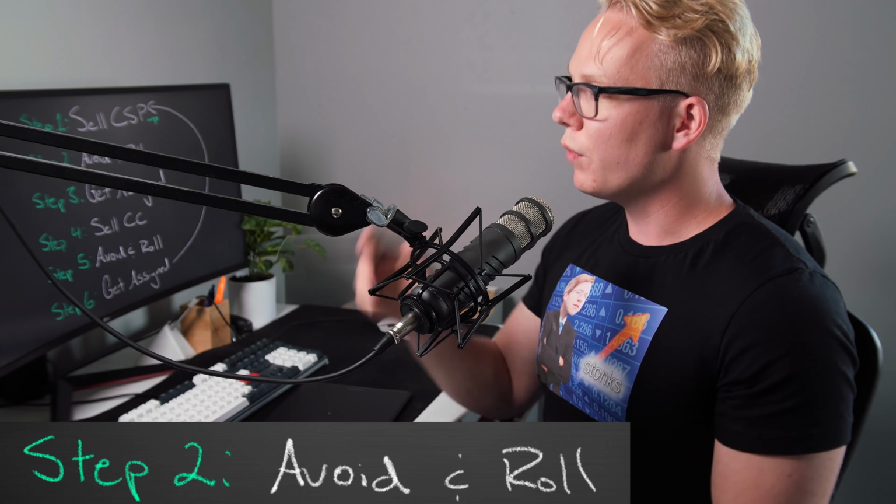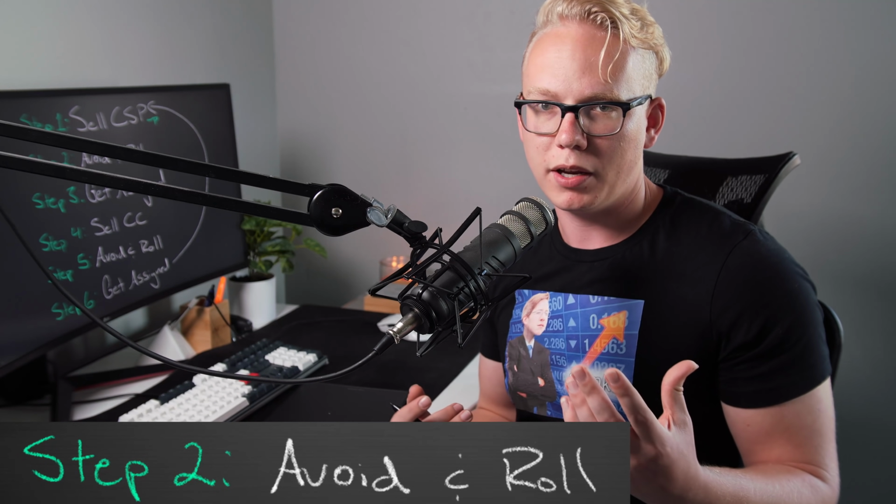Step 2, avoid assignment and roll your position. We've already started avoiding assignment by choosing an out-of-the-money put option with a 70% chance of it staying out of the money. However, over time, your put option may become in the money, and then you might want to roll that position out to a later date and a lower strike for a credit.